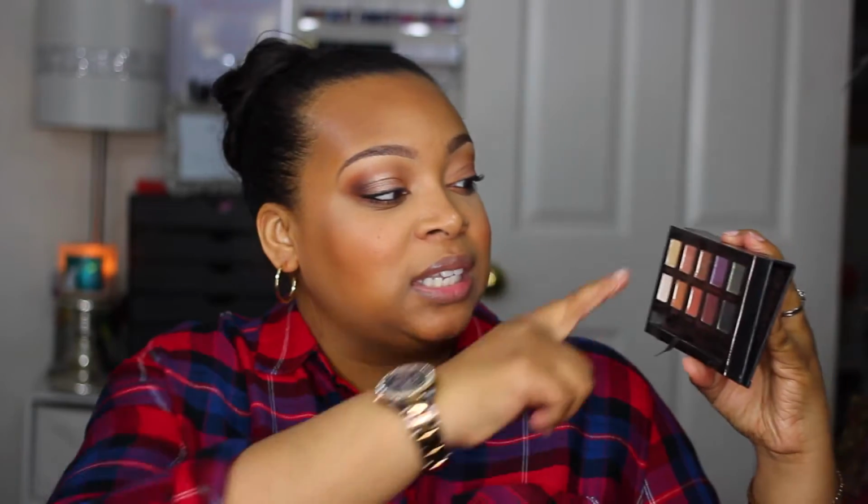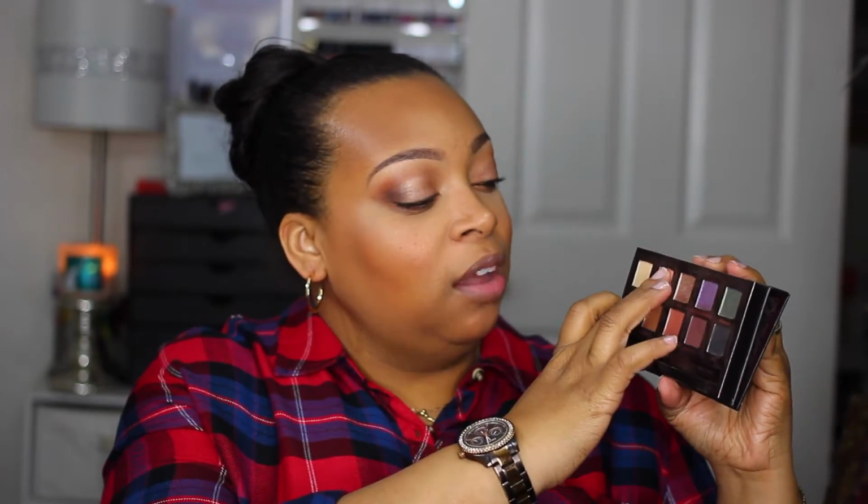Whoops, I dropped the brush. But this is just a beautiful palette here. I love the shades. I love the colors. This Glisten color right here that you can see I have like a print in, that is one of my favorite colors, you guys. It is such a beautiful color. It's a nice way to accentuate anyone's eyes. So a really pretty palette, and this has just been like a go-to palette for me.